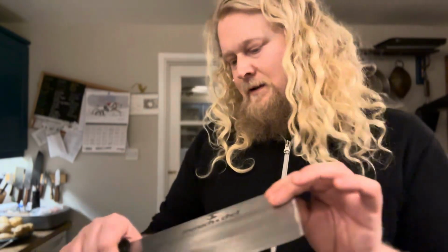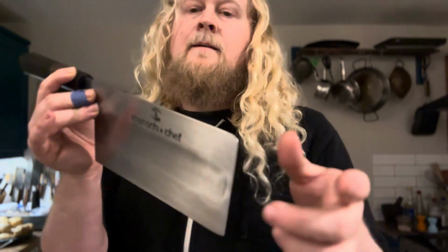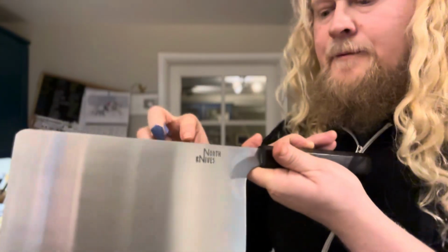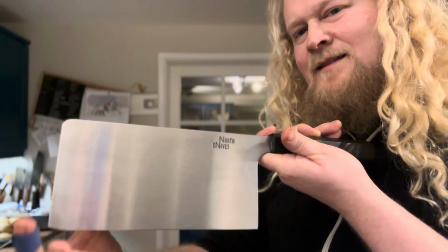So I've done my best to reduce the weight on this, and I don't know the best way to show this. Maybe get some other angles, but there is a distal taper along the spine, so it's 3mm here, and then it goes down to 2mm here. It's a compound grind, so although it's a right-handed knife, it's pretty flat on this side, although it's slightly convex, because the distal taper, the way I did it, is really confined to the upper region of the knife. I don't know if this makes sense to any of you, but as you go down the blade, it becomes more convex as the spine gets thinner. That makes sense.